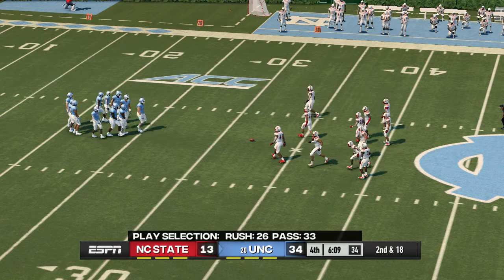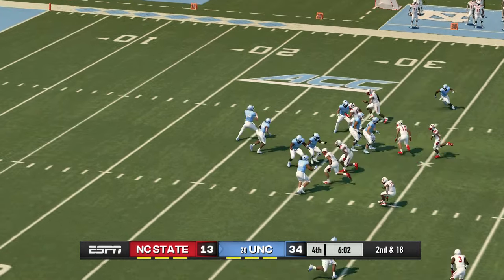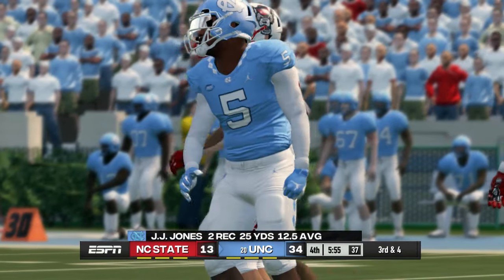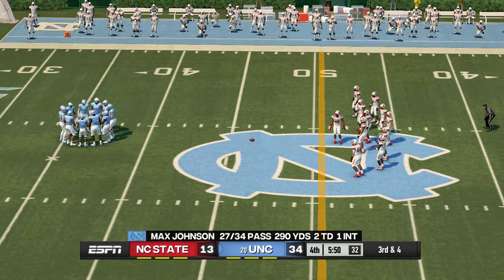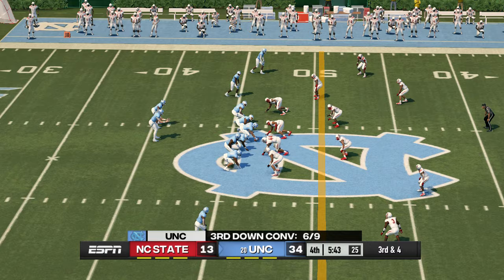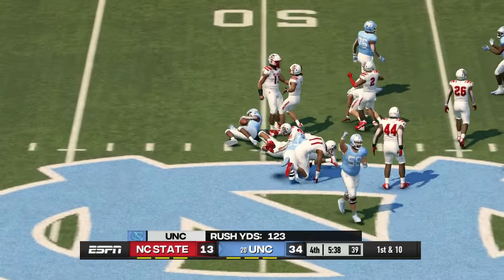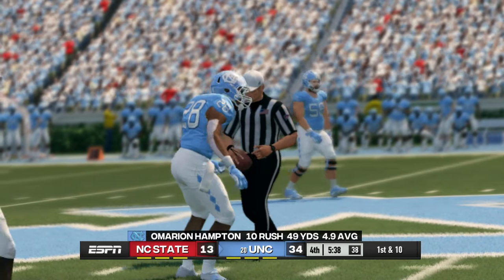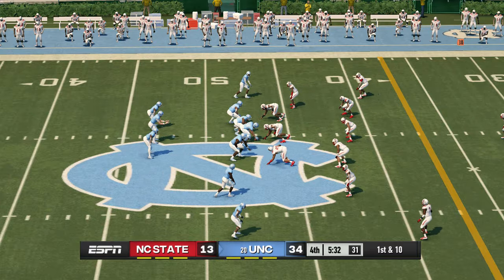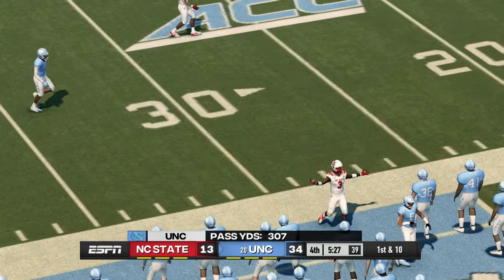They find themselves in a hole here after that sack. It's second and long. He's to the 40. Has it to the senior. Tackle right around the 46-yard line. First down, 10 to go. Ball on the 47. It's caught. First down, and he's out of bounds.